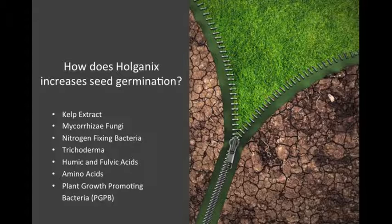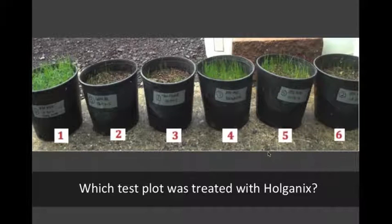One is the germination with Holganix treated soil is faster than the germination without Holganix. And secondly, the seedlings are more vigorous because they've got everything there to make them grow well. And so it germinates early, grows faster. And you can demonstrate this to yourself in a pot on your desk.